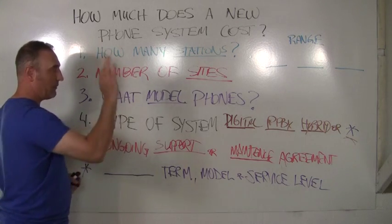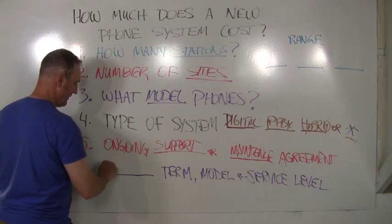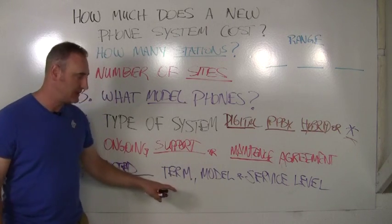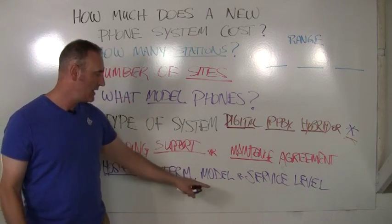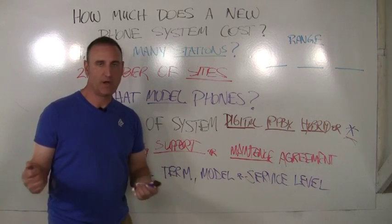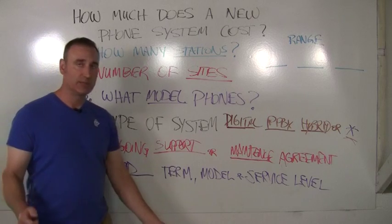If you go with a premise-based phone system, those are all going to be taken into account. But if you go with a hosted phone system, then you're going to be talking about a monthly subscription, and it's going to be based on the term, how long you want to commit to that particular vendor, the model of phones, the service level agreement, and what extra services, like mobility and conference bridges, are going to affect the monthly subscription.